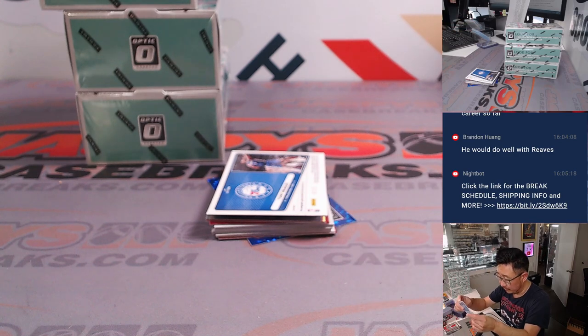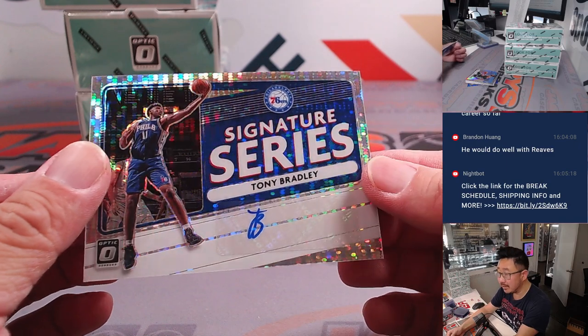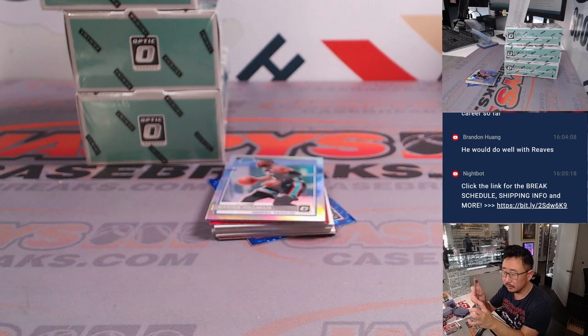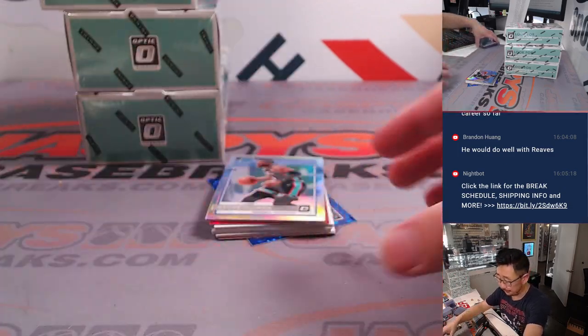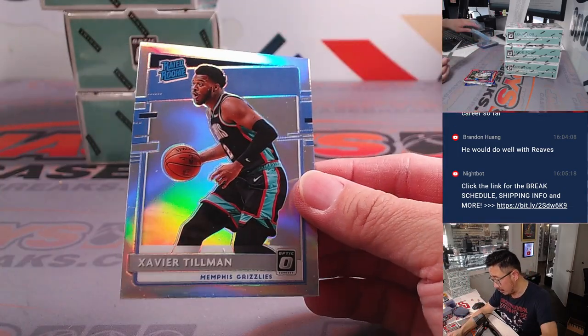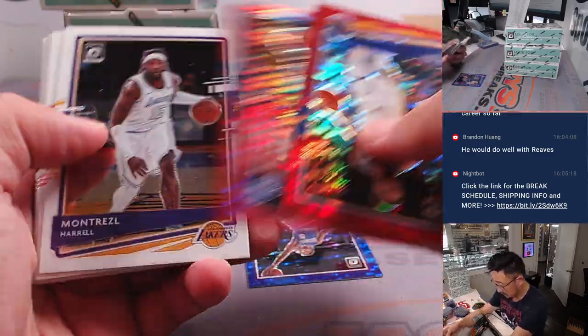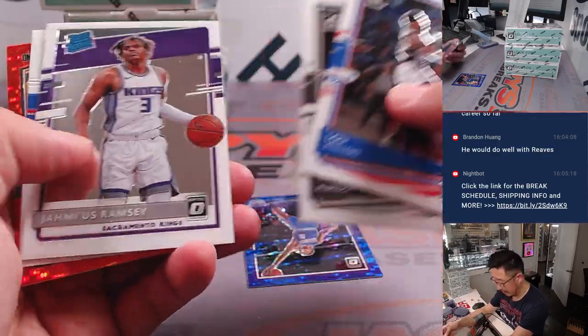Another Anthony Edwards, nice. Another base, but let's try to find some parallels. And an autograph coming up for the Sixers. So here's another Anthony Edwards, another Ant-Man for Matt. The autograph is Signature Series Tony Bradley, Tristan with the Sixers. Seven out of 17. We got a rookie hollow Xavier Tillman.